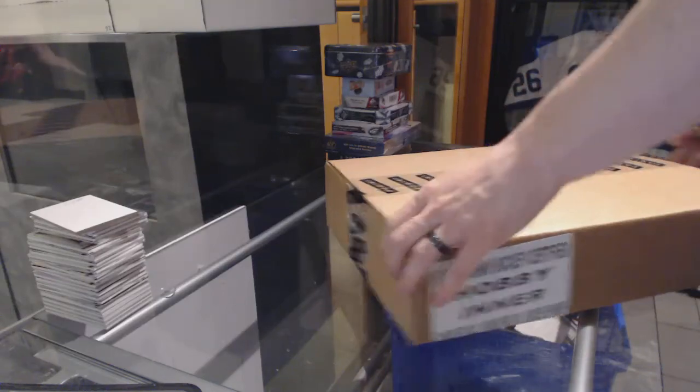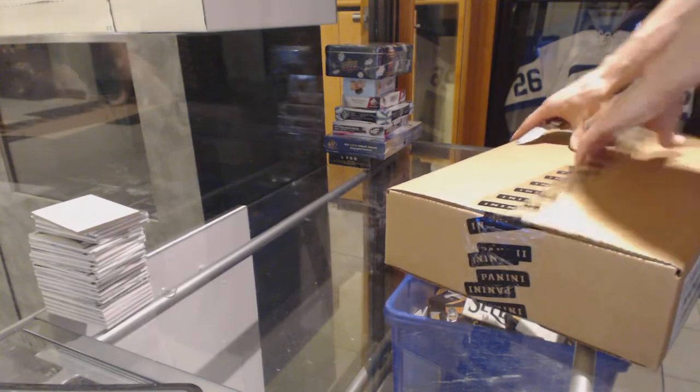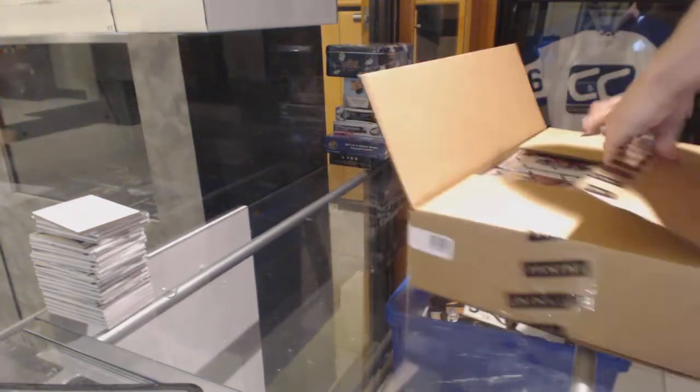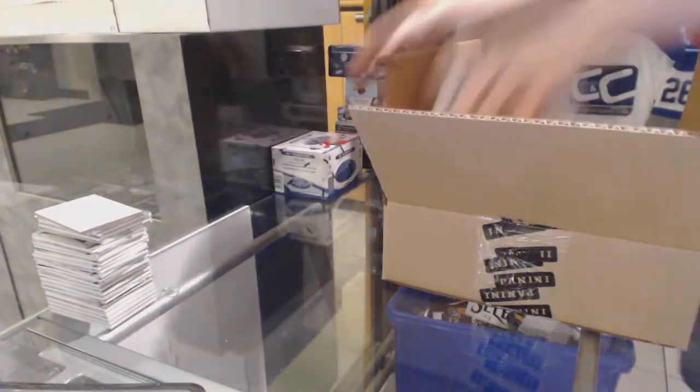All right, here we go. CNC group break number 6225, 2012-13 Certified eight-box case break. Boy, has it been a while since we've done a case of this stuff.